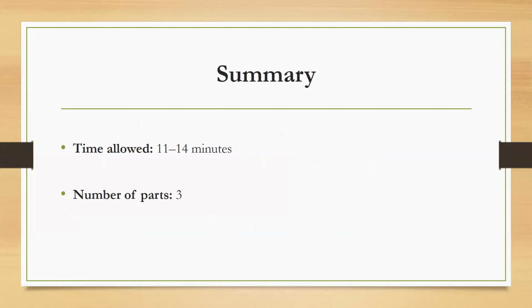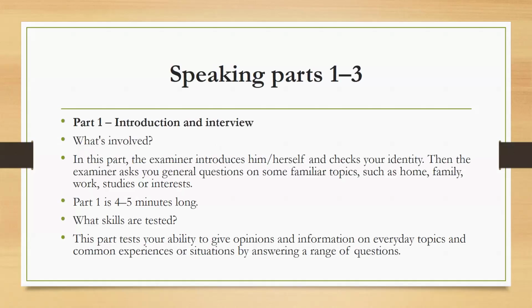And the test itself, the whole speaking test, maximum 15 minutes at the top, is done. It has 3 parts. The speaking test has 3 parts. The reading test has 3 parts. The writing test has 2 parts. The speaking test, 3 parts.